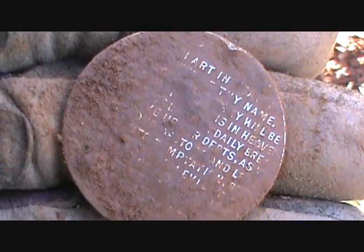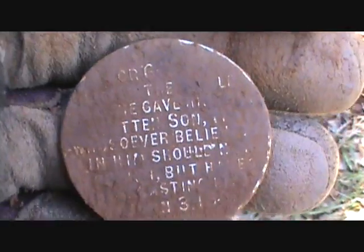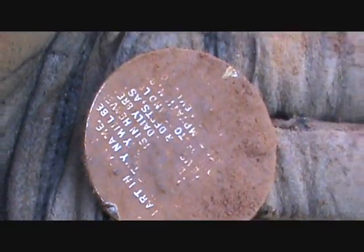Looks like it. Still good find. It's a Bible verse or something. But anyway, I'll clean it up later and show it to y'all. Hopefully there's some silver out here. I'm using the F75 and motion all metal.